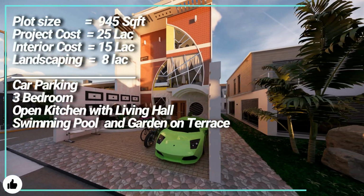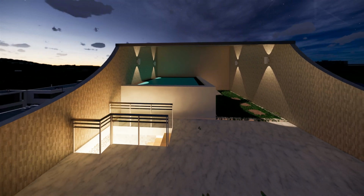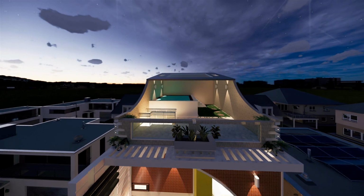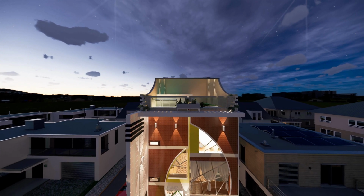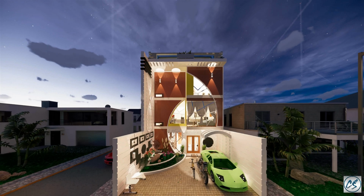Today we present a design review for 945 square feet plot area. The abode is blissfully surrounded by nature, and sky enhances the beauty of this plot design.